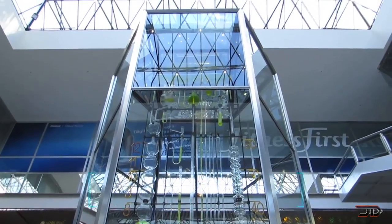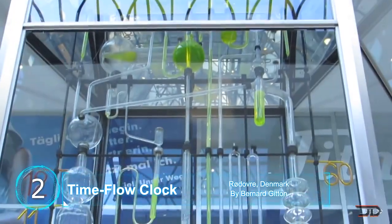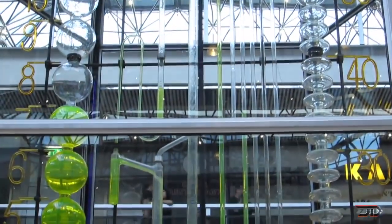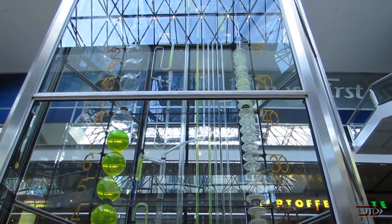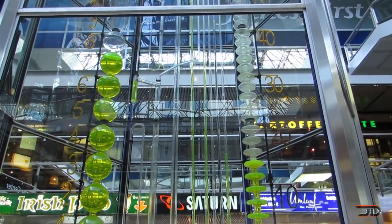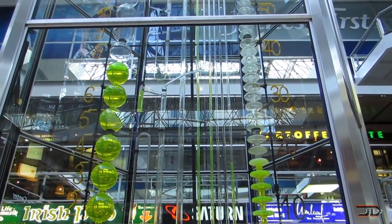At number 2, the Time Flow Clock. A very unique type of sculpture stands at the Europa Center in Berlin, Germany. Standing several stories high, it depicts time by using water. Technically, it works by filling smaller spheres every 2 minutes, and eventually larger spheres are filled by the hour. So if you have 5 large and 15 small spheres full of water, then it would equate to 5:30 AM. So it's a neat way to be perplexed about the design and telling time at the same time.